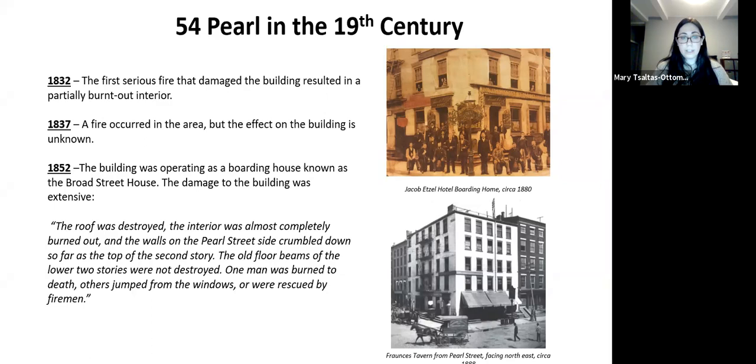The first one that I could find was in the 1830s. This was the first serious fire. It's when I most believe that they started altering the building's facade. So as you can see in the image on the bottom right hand of your screen, this basically looks like an apartment building that you would find in New York City at any point in time. The one in 1837, I couldn't find anything about.